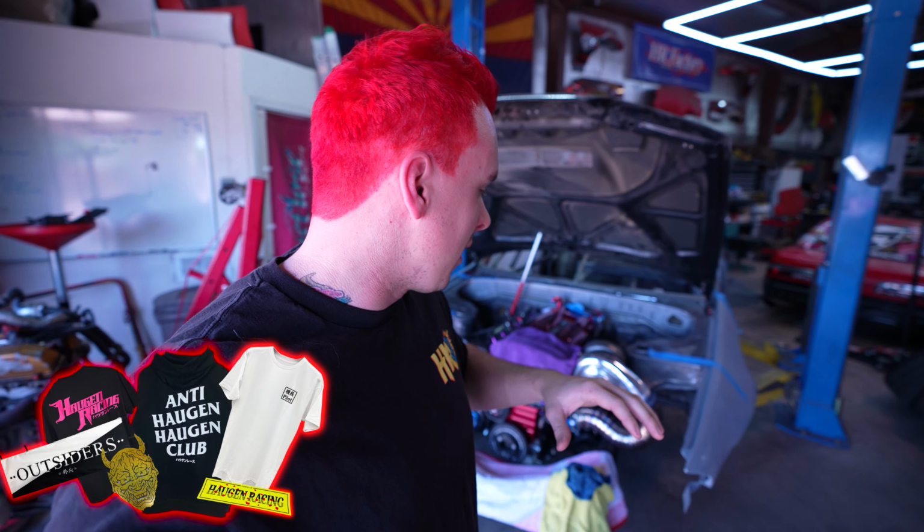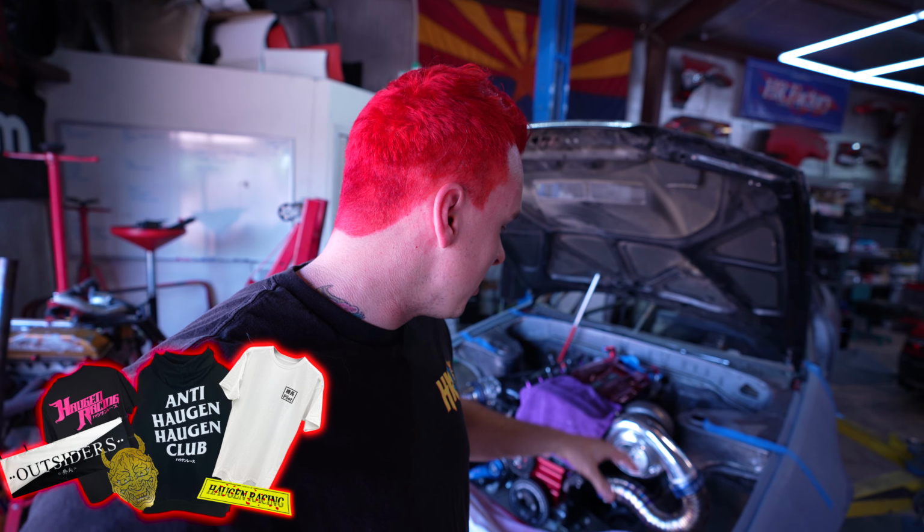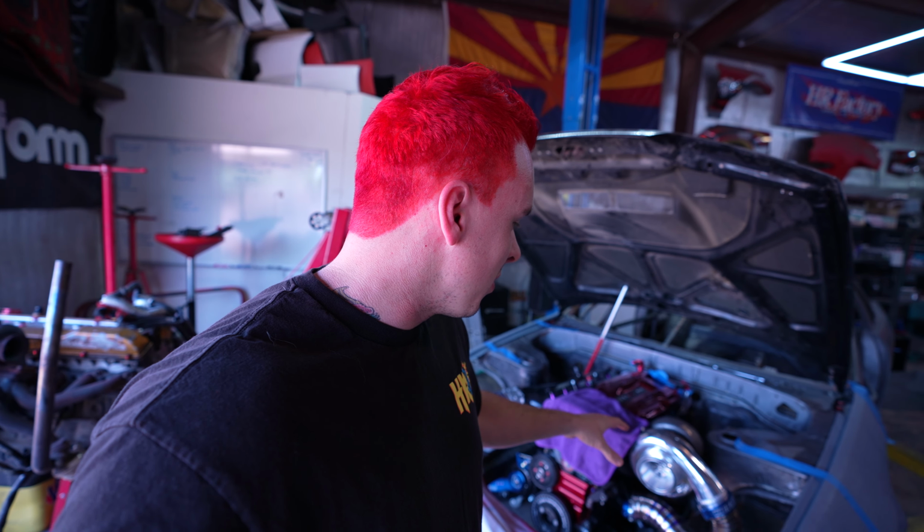We got the whole front end cut off. We just kind of want to get the mass out of the way, and then we can figure out the final trim. But JMO went ahead and put the cross member in and the motor, so we kind of get an idea, make sure our exhaust manifold's gonna work, the turbo's gonna fit, all that stuff. And so far, it's looking really good.